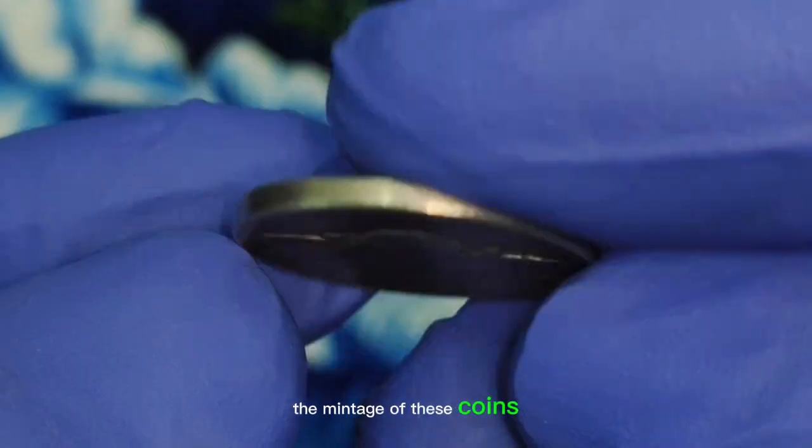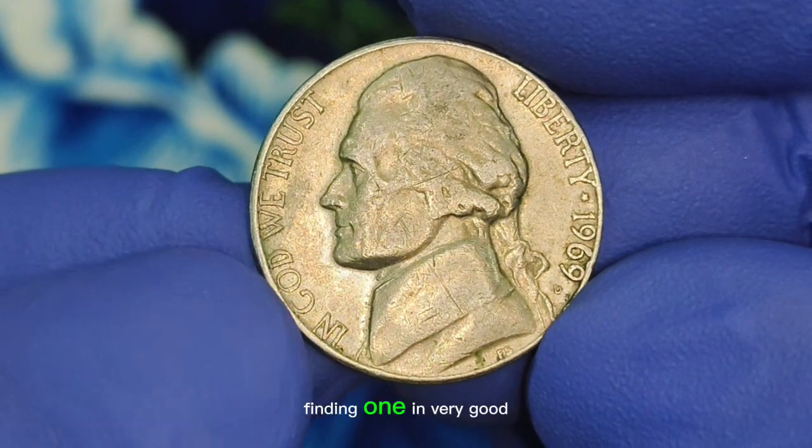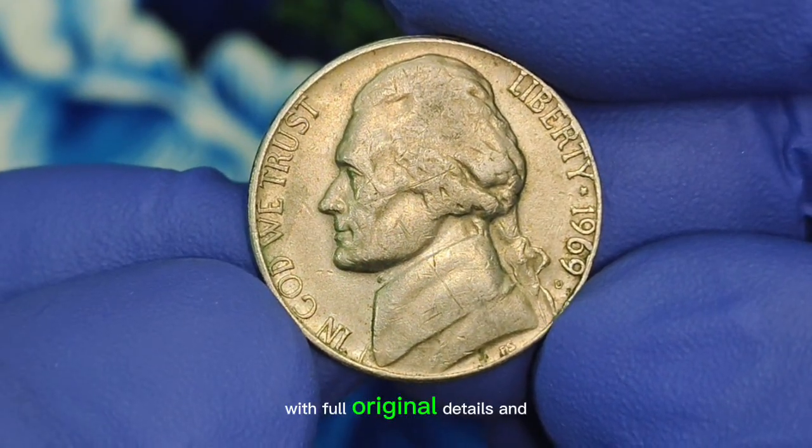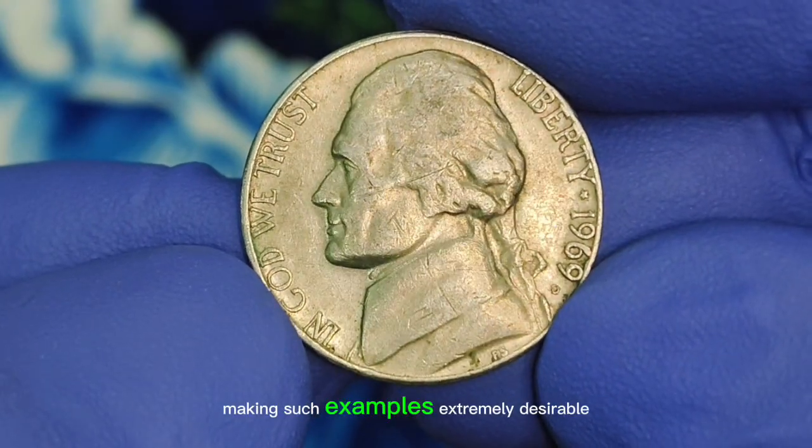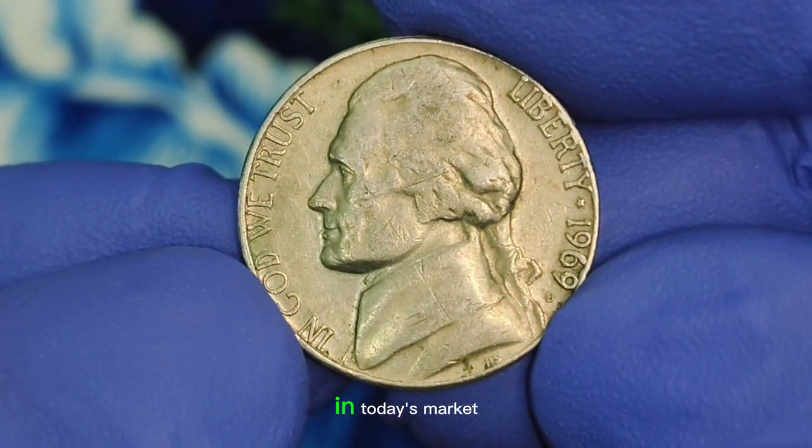The mintage of these coins was substantial, but finding one in very good condition with full original details and sharp features has become increasingly difficult, making such examples extremely desirable in today's market.